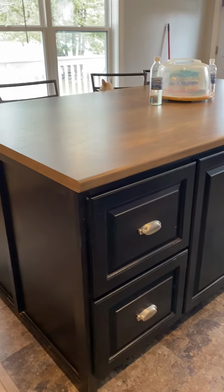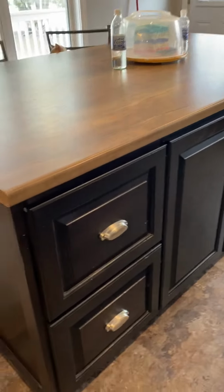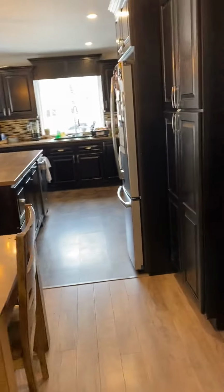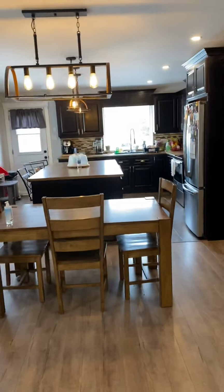We have a nice big island. Again, it's got the same countertop, but nice and big. Dishwasher there, lots of cabinets there, and stools over here. Let's see some of this stuff though. Pantry here, those drawers that slide out. Another little broom closet is what this is supposed to be. So overall, the kitchen's in good shape, just needs a desperate cleaning.